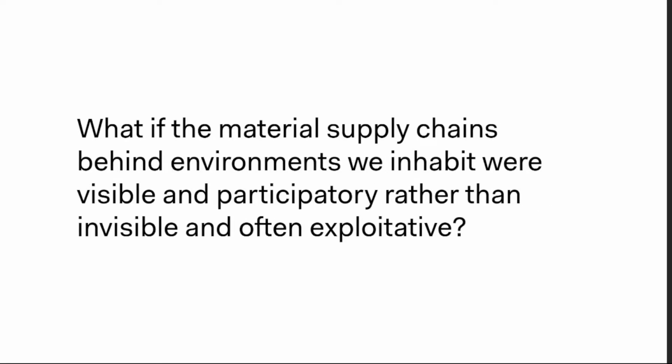What if supply chains behind environments we inhabit were visible and participatory? So what if the invisible counter landscapes, like the one from the Barcelona Pavilion sheet of marble that I showed, what if those were made visible? What if the supply chains of where those materials came from were made visible? What if the labor practices behind those materials were made visible?